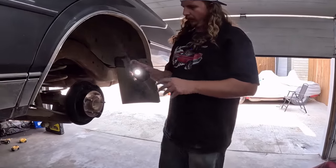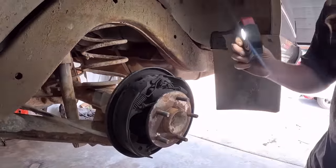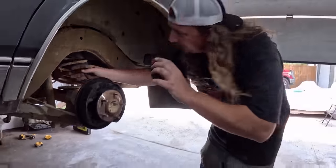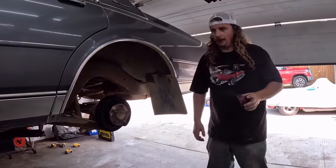What we got going on here? Oh, this is all small stuff. Yeah, shoes are mediocre. Nothing's leaking. Nothing looks like it's gonna be all seized up. We'll brake clean that, see if the e-brake still works. Change them shocks while we're at it, but really, not too bad. I can't really complain.